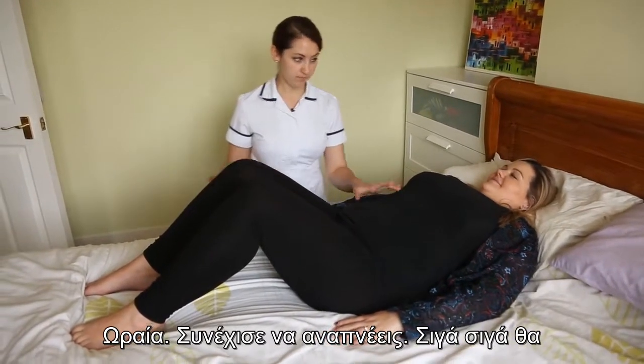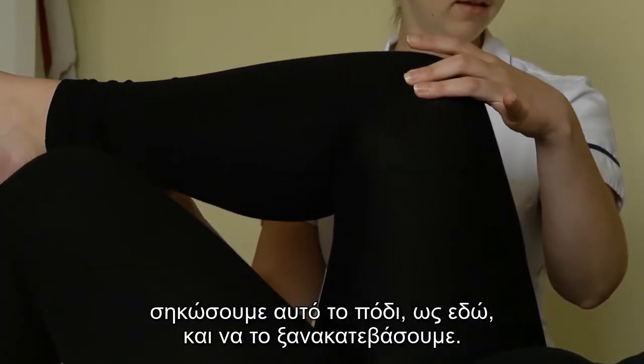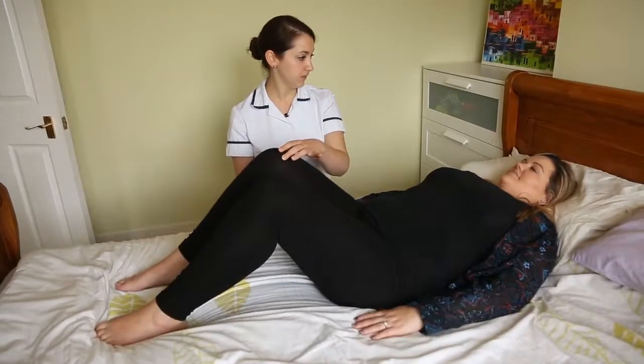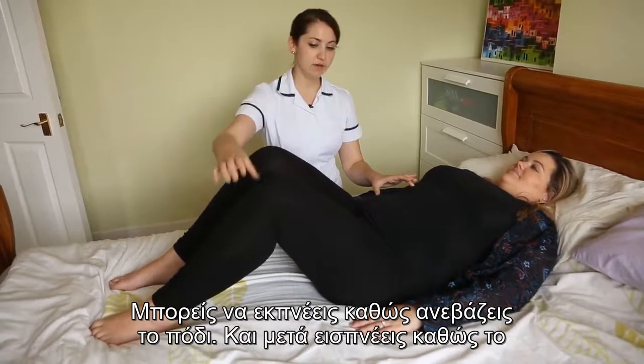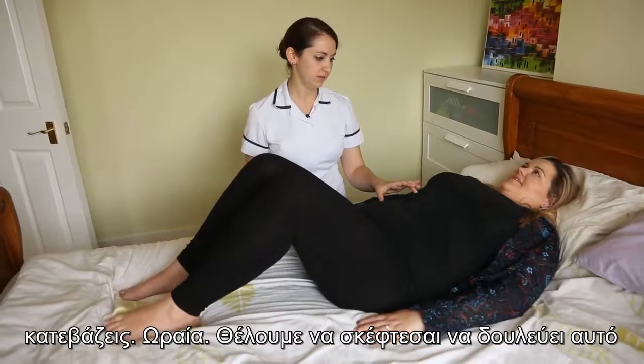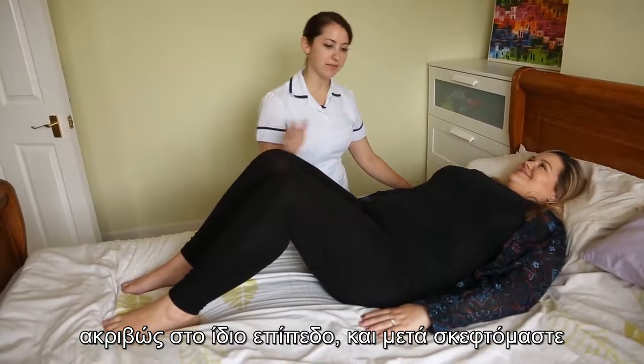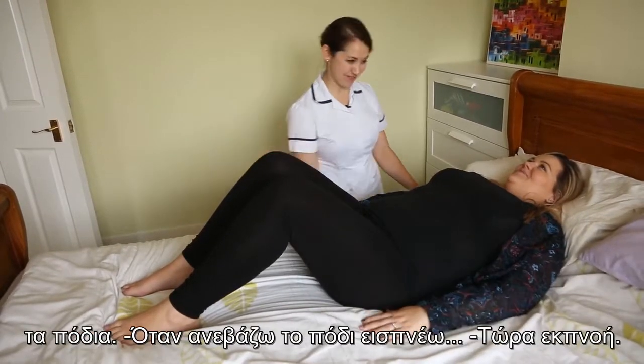Keep that going, okay? And then we're going to gently bring this leg up to here and then place it back down, okay? So you can breathe out as you bring your leg up and then breathe in as you bring it back down. Lovely. So it's thinking about keeping this working exactly the same level as we then think about the legs.